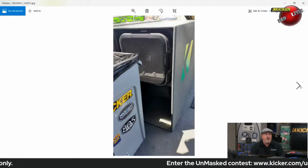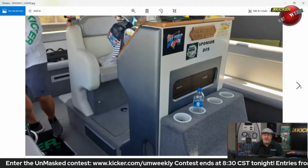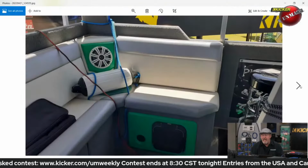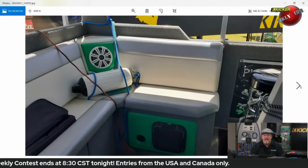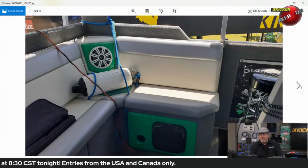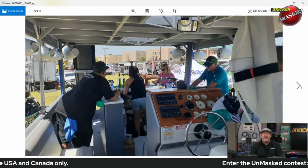This boat has a pair of vented 15s up on the bow, one on either side. Not to mention a couple more amplifiers behind the captain's helm. And more coaxes in the back, and another set of L7s in vented enclosures in the back of the boat. And of course, all the cans up above. So it really was a lot of fun to be out on this boat.